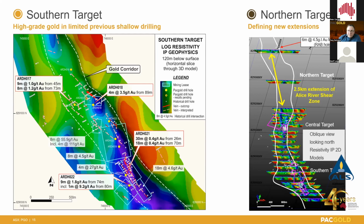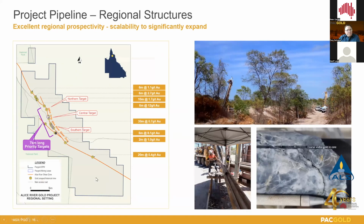If we then take a step back and look at the regional picture, this is our tenement holdings through here. There's a 5 kilometre scale bar on the bottom left there. We've got the AIG-ALS River shear zone mapped as that interpreted red line there. We've just focused in on a 7 kilometre corridor through here, encompassing the northern, central and southern targets. But when we look at where scout RAB drilling was done in the 80s, they actually encountered quite a bit of really encouraging initial results from just scout RAB drill programs.